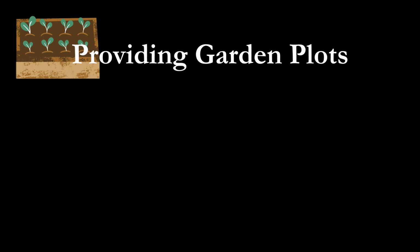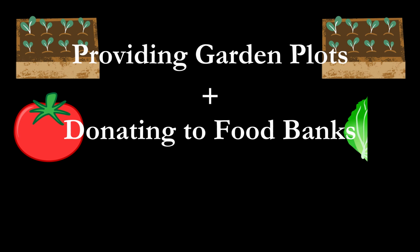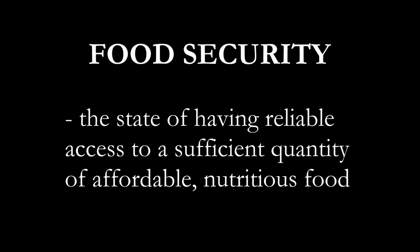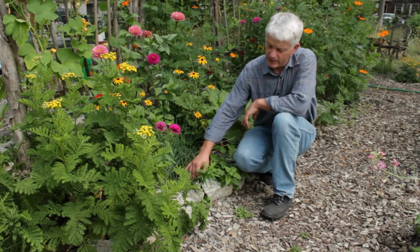By providing garden plots to students and community members, as well as donating to community food banks, the CCG helps increase food security in the city of Windsor. More food security means that more people can have reliable access to affordable, nutritious produce that is part of a healthy, well-rounded diet. One of the unique features of the CCG is the use of permaculture to increase the growth of food crops in the garden.